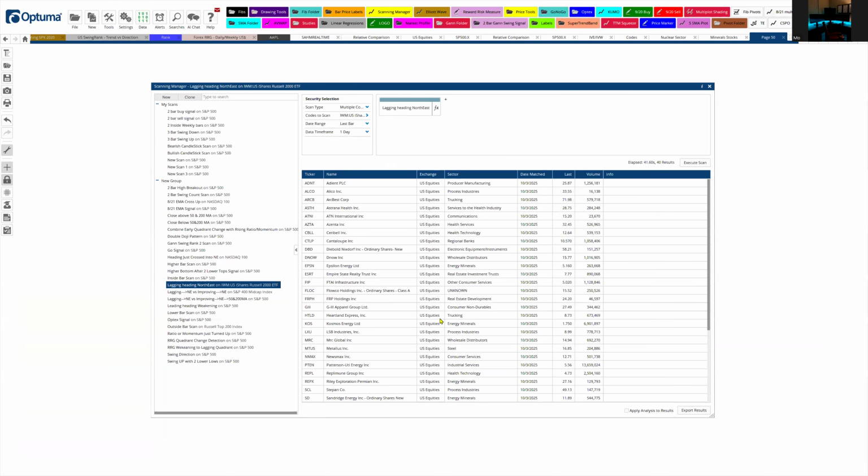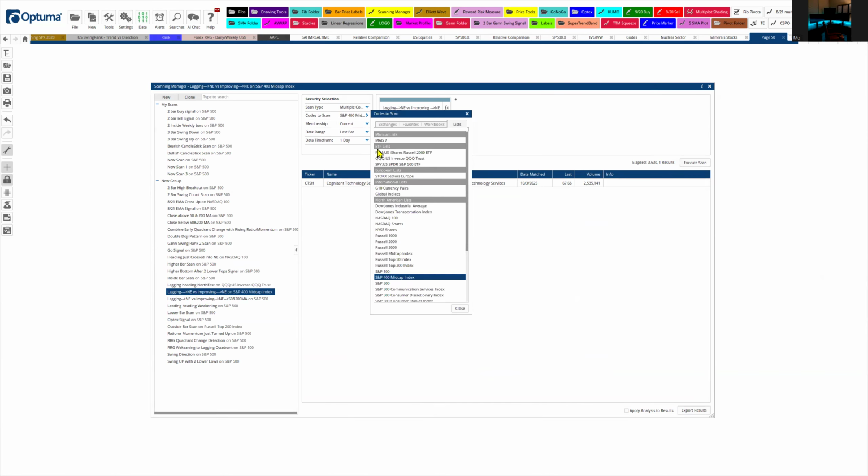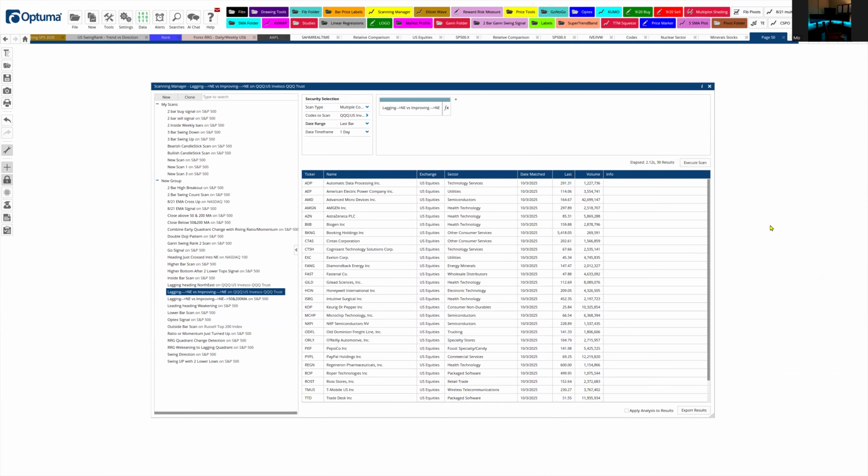What was this? Yeah, let's focus on growth stocks. Those are always the ideal ones. Oh, QQQ, nothing, huh? There's only one stock in it. Interesting. So it's going to show more.